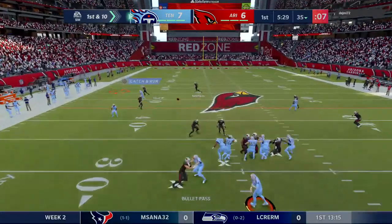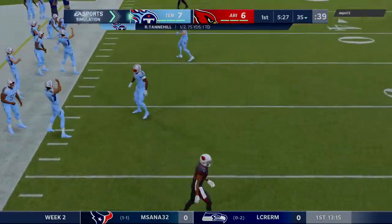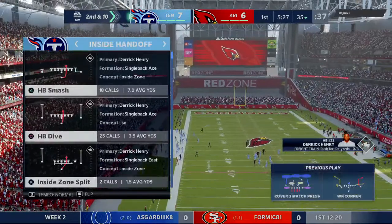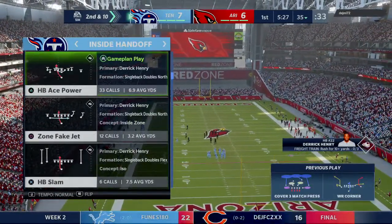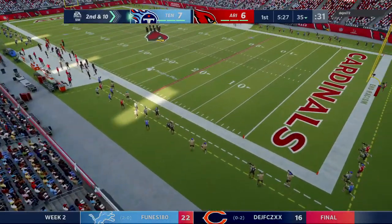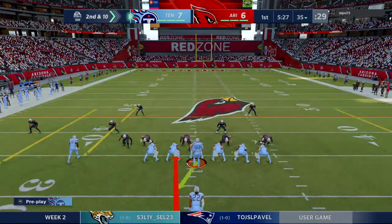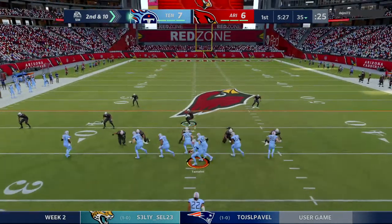Back to throw, Tannehill. And nowhere to fit that football in. It's knocked away and incomplete. Jordan Lewis right there on the coverage. He certainly looked like someone was very confident in his ability to fit that one in. I would say he was overconfident because there wasn't a whole lot of separation there. Had that one covered pretty well downfield and knocked it away.